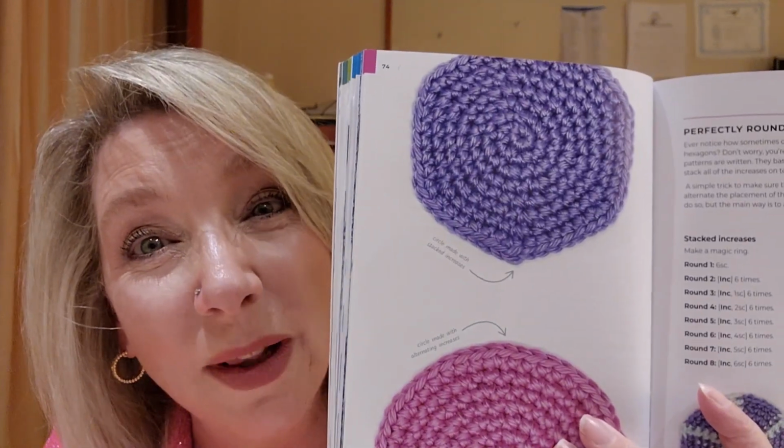Or if your rings are, and who hasn't done this, where your circle ends up looking more like a hexagon than it actually does a real circle. So here she talks about how to make those a lot smoother. Basically what you're doing is as you increase your rows, you just have to stagger your increase stitch a little bit, and that will keep it from increasing at the same exact spot. It kind of moves around a little bit. So that's a good helpful hint.